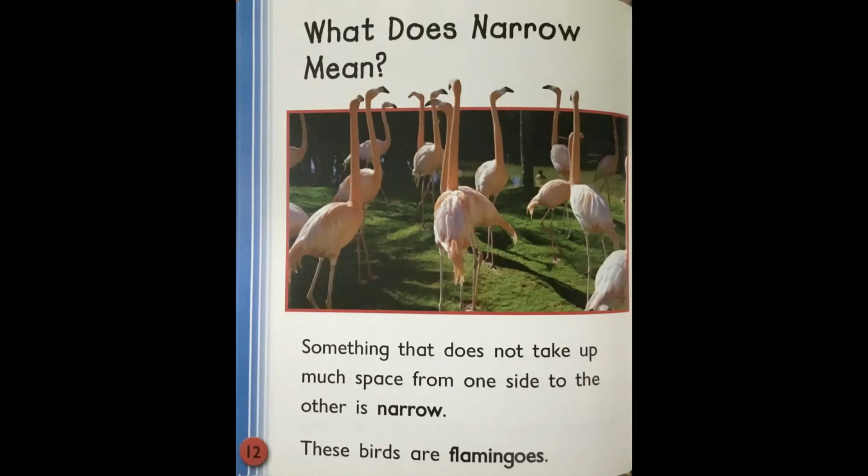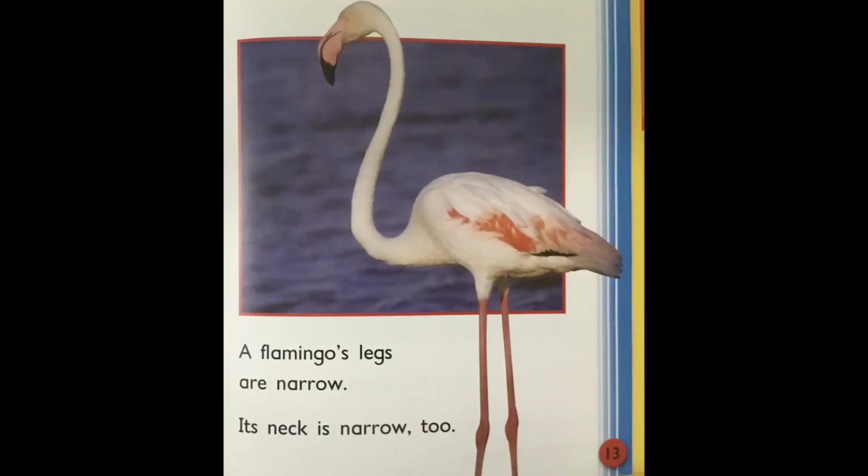What does narrow mean? Something that does not take up much space from one side to the other is narrow. These birds are flamingos. A flamingo's legs are narrow. Its neck is narrow too.